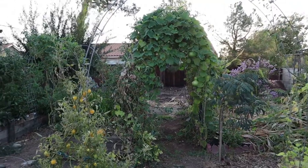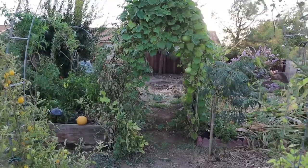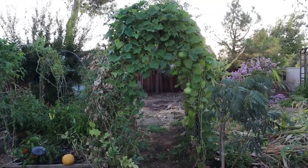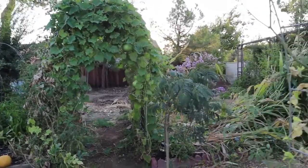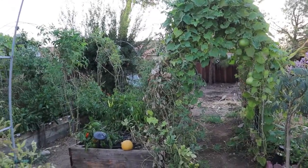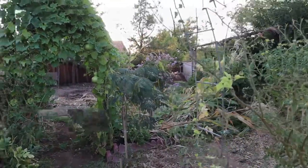Hey everybody, you see this? Oh my goodness. Okay, so if you watched my last video, you already know that we were able to get this cattle panel trellis tunnel erected again because it had fallen with some really strong winds that we had. So, yes, I'm so happy, you guys.